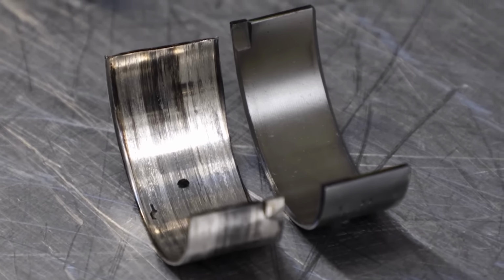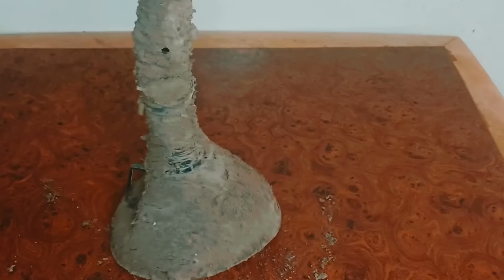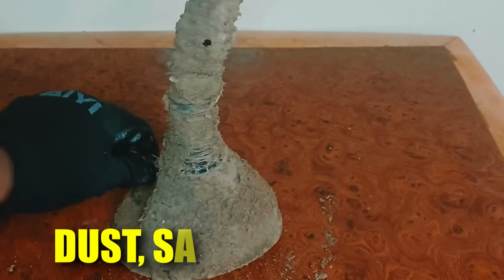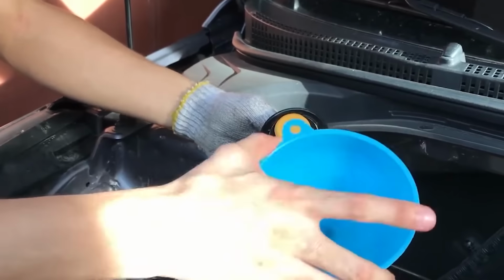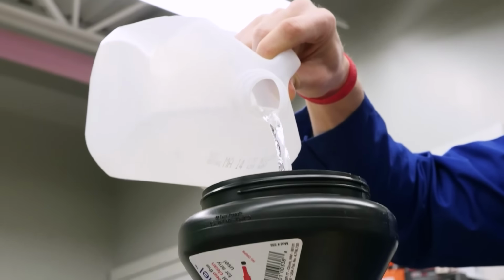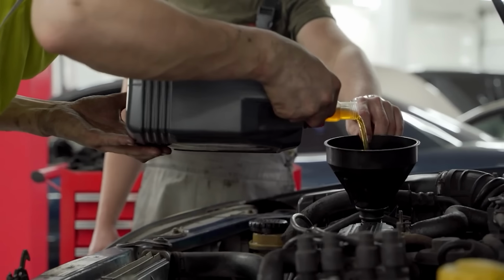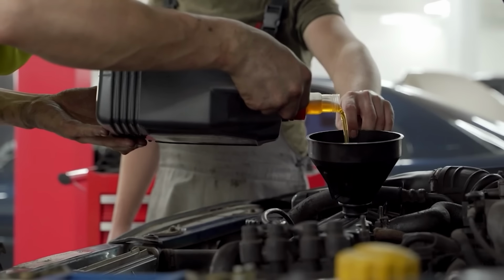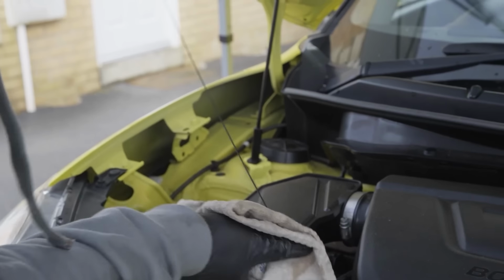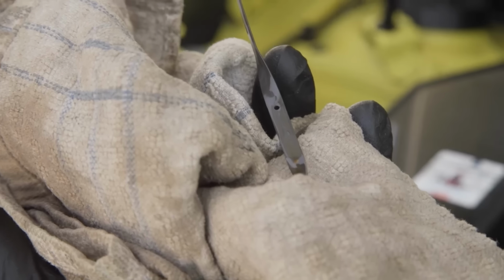What is just as important as cleaning the neck is using a clean funnel. Many people don't store their funnels properly, so dust, sand, and debris go straight into the engine. Here's a tip. Clean the funnel after use and store it in a box, and cover both ends of the funnel with a cloth. Now, we've come to the end of all the things you need to do before pouring in the oil. However, there are still a few more things to do to protect your engine, starting with the most dangerous.